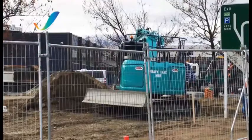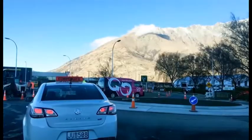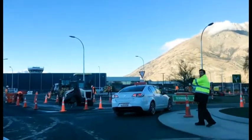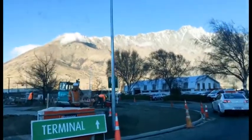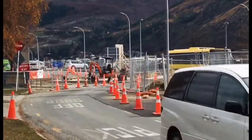There has been 18 months of noise and traffic disruption at Queenstown Airport, but the new look is taking shape. Queenstown Airport Corporation CEO Colin Keel says the changes are designed to get traffic moving along more quickly. And what that really does over this last 12 months is just take our car parking and our traffic flow to a completely different space than it was this time last year.